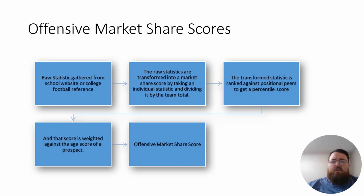So first off, looking at offensive market share scores. If you're new to the channel, the way that I get offensive market share scores is I take an individual statistic and divide it by the team total statistic to give an offensive market share score. This number is then given a percentile score. You add age to it a little bit to give you that particular number. An example of that would be if a running back had 5 touchdowns on a team that had 50 touchdowns, then he had 10% touchdown market share. That number is then compared to all the prospects in the database.